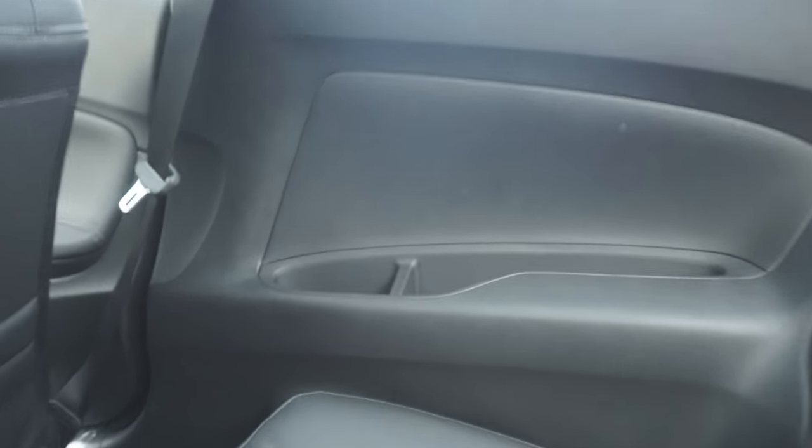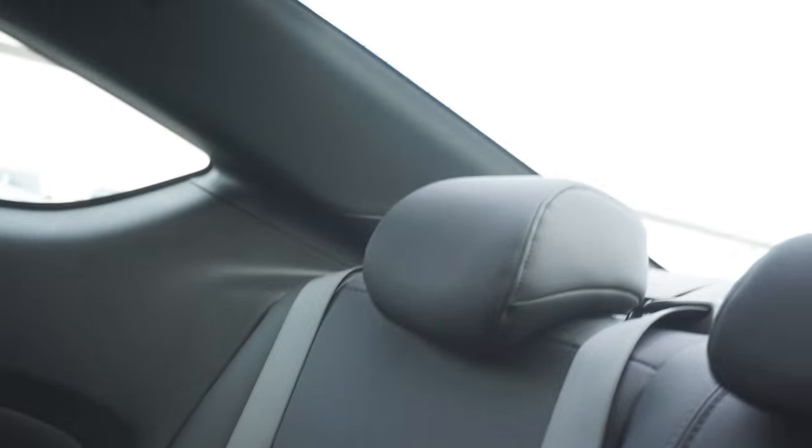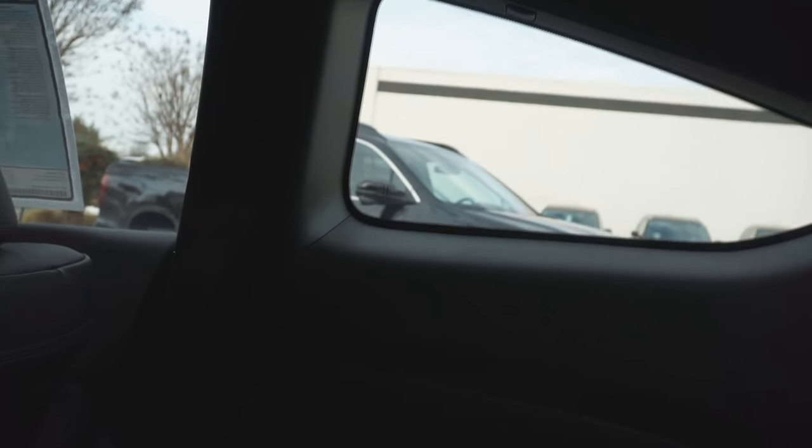Now looking on this side, you have some small little cubbies, like you could put your phone or something in there. You have a plastic armrest right here. This is all plastic back here. But it's okay. And you do have height adjustable headrest.